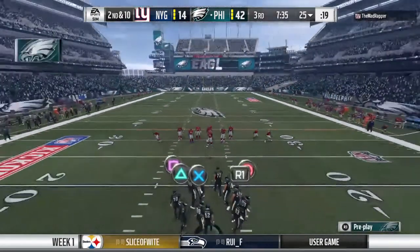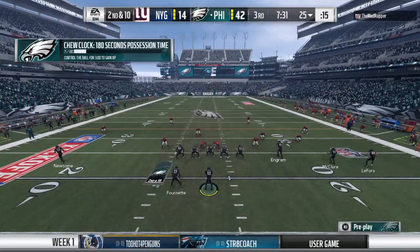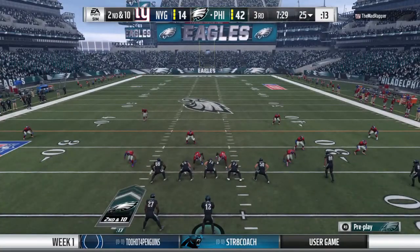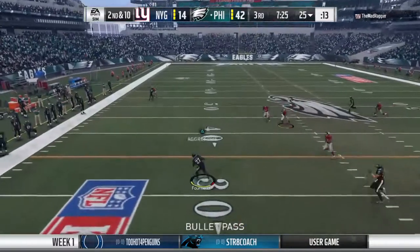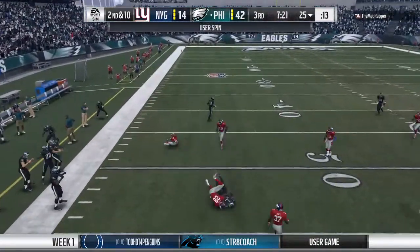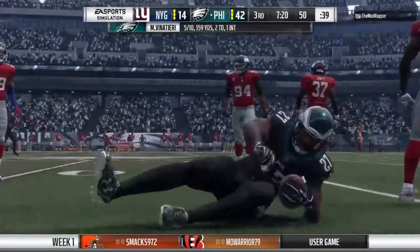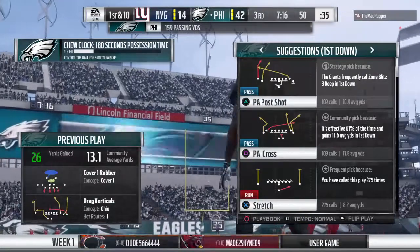Offense still needing 10 yards. 2nd down. They'll look to throw here. They'll check this one off to Fournette. And he's brought down after a good gain. A good pickup there, 26 yards.